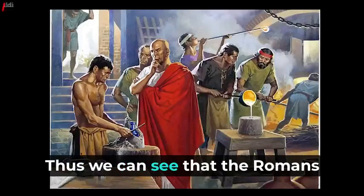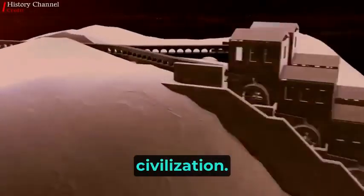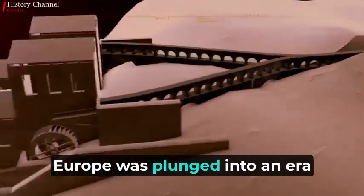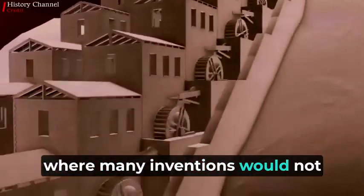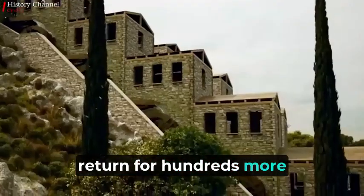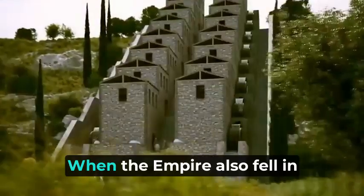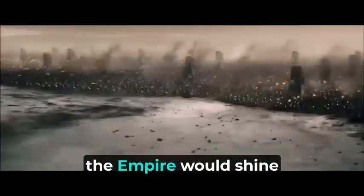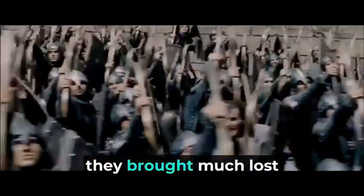Thus we can see that the Romans were, in many ways, an extremely advanced civilization, and when the empire fell in the West, Europe was plunged into an age of technological darkness, where many inventions would not return for hundreds, if not for 1,000 years. When the empire also fell in the East in its final act, the empire would shine on in the Renaissance, when many scholars fled Constantinople to the West and brought much lost knowledge with them.